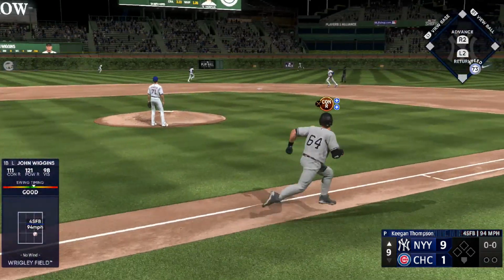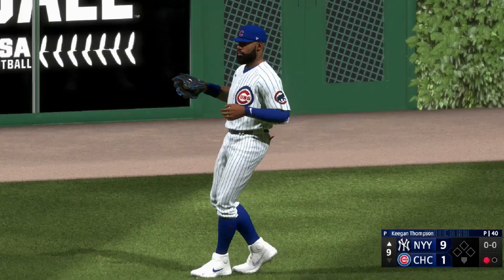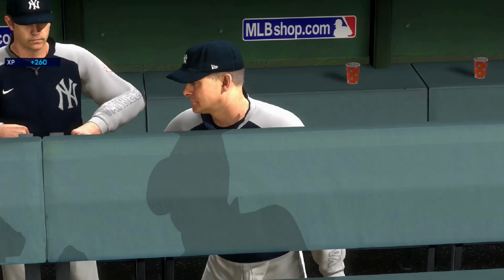In the air, center field. Hayward racing back towards the wall. No trouble here. Puts it away for the out. One up, one down. Woo, he was all over.